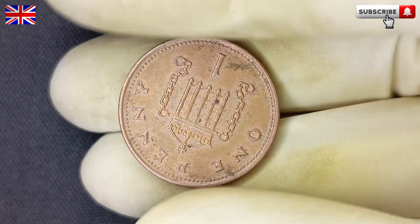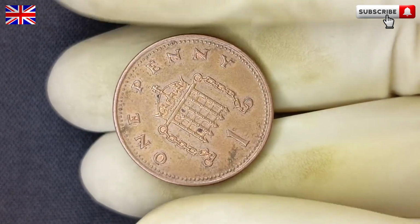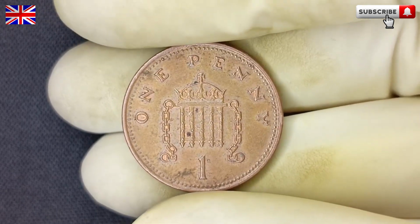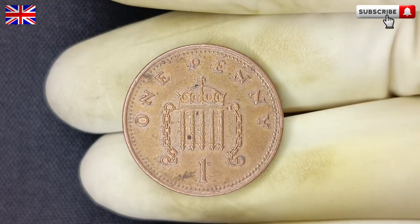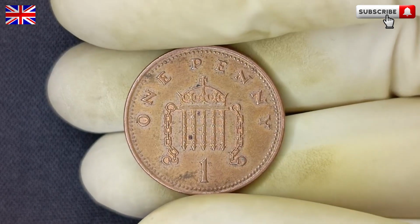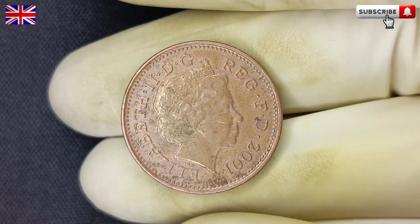Most collectors never even think to look twice at a 2001 penny, assuming it's one of the millions in circulation. But for the trained eye, for the numismatist who studies every contour and shade, the discovery of a unique strike can be like finding a diamond in the rough. And in the world of high-end coin collecting, rarity is everything.